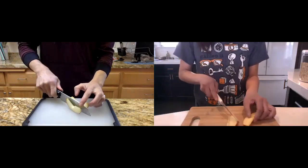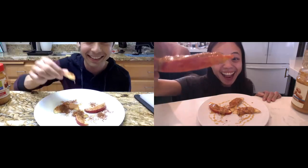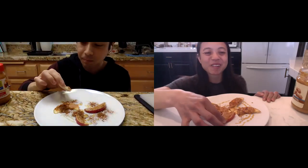Once you've designed your dish, it's time for both of you to create it. When you're both done, dig in and enjoy your matching dish. And if you can snap a picture of your collaborative creation before you eat it, we'd love to see it.